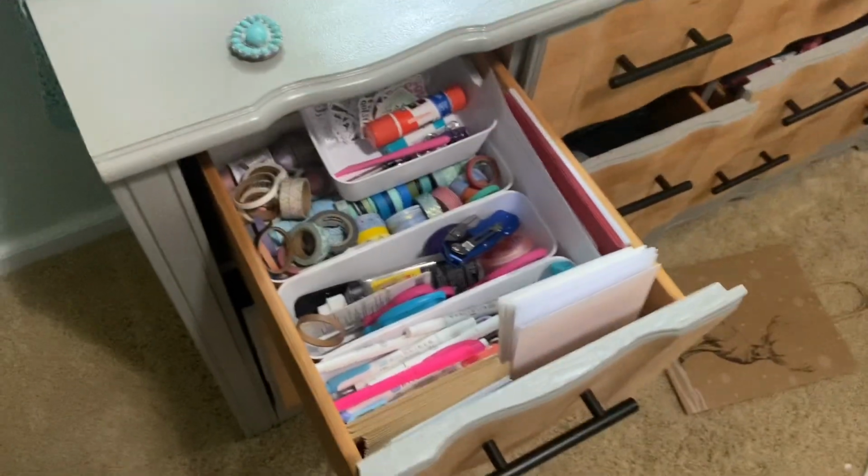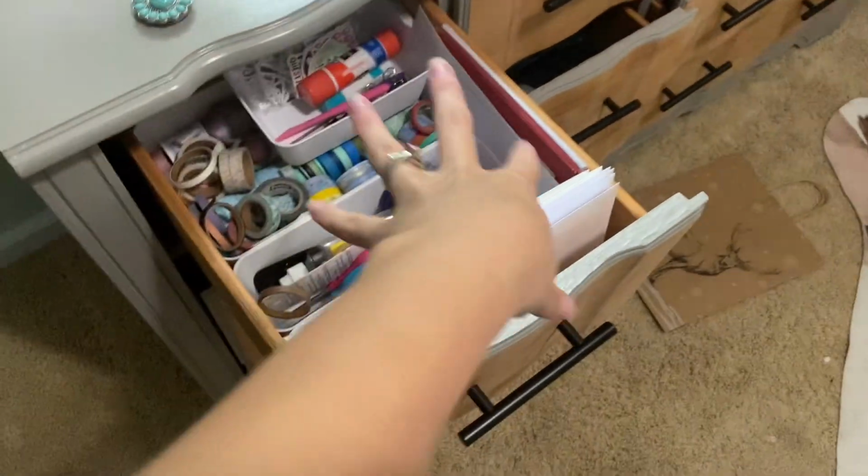Okay, so I'm gonna move this whole drawer into that.